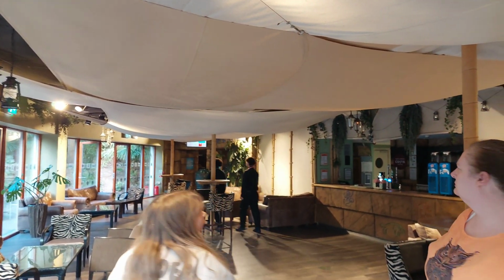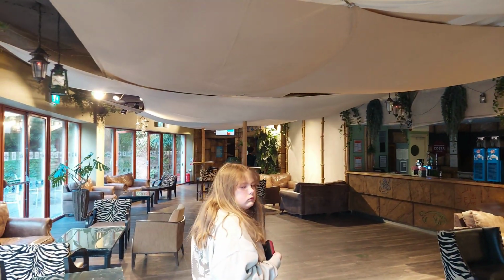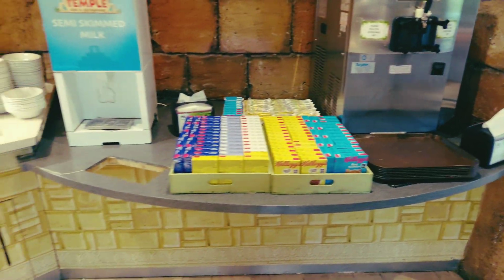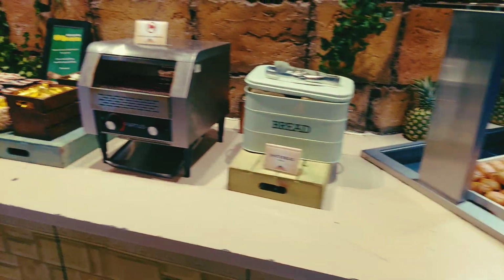So we're just making our way down to have some breakfast in the Temple Bar and Grill. No, Temple Bar and Grill. It's not called that, is it? Temple Restaurant. It's a buffet restaurant, so we'll show you what they've got as we go in. You've got some milk in that machine and some cereal. You've then got croissants, pain au chocolat. You've got a toast machine.